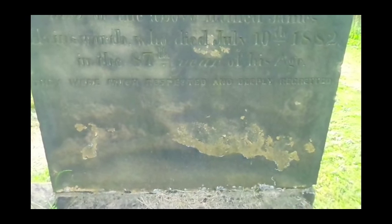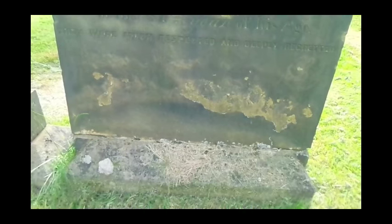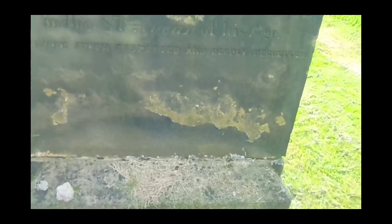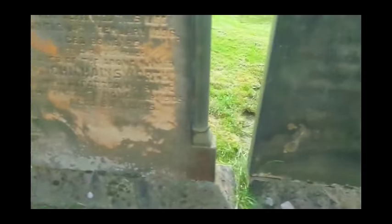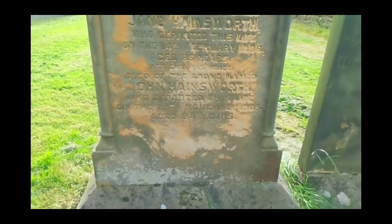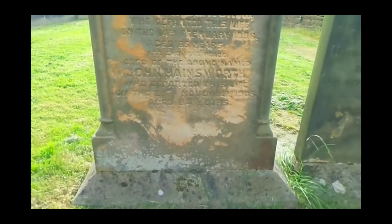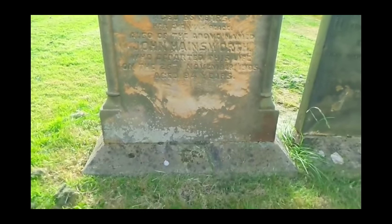And then the father was 87 in 1882. They were very much respected and deeply appreciated. And it's the same here really, a little bit older. No, the mother died aged 65, and then the father died aged 84. Interesting.